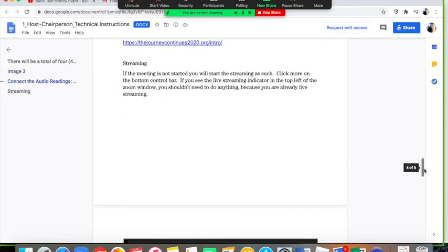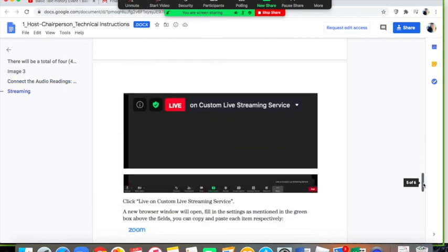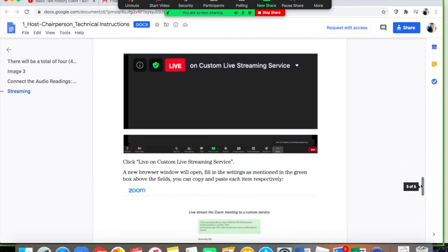Streaming, I can't show you in real time because I don't have anything streaming currently, but if the meeting is not started, you will have to start the streaming as such. You're going to click on the bottom control bar, and you're going to see a live stream indicator in the top left of Zoom, right? So again, you're going to have to click on live on custom live streaming service.